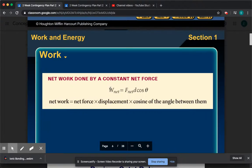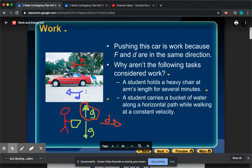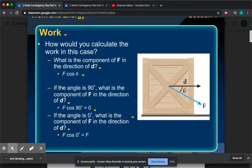So your new equation is going to be, instead of just W equals F times D, now you have F times D times cosine of this angle. Then if you remember from the unit circle, cosine of 0 is 1 and cosine of 90 is 0. So at 0 degrees, this is 1. At 90 degrees, this is 0. If the F and D are in the exact same direction, that means the angle is 0. If the F and D were on top of each other, this angle would be 0.